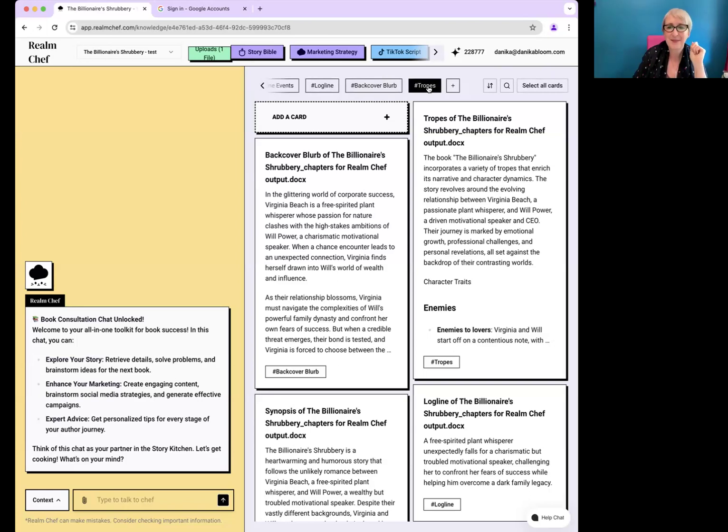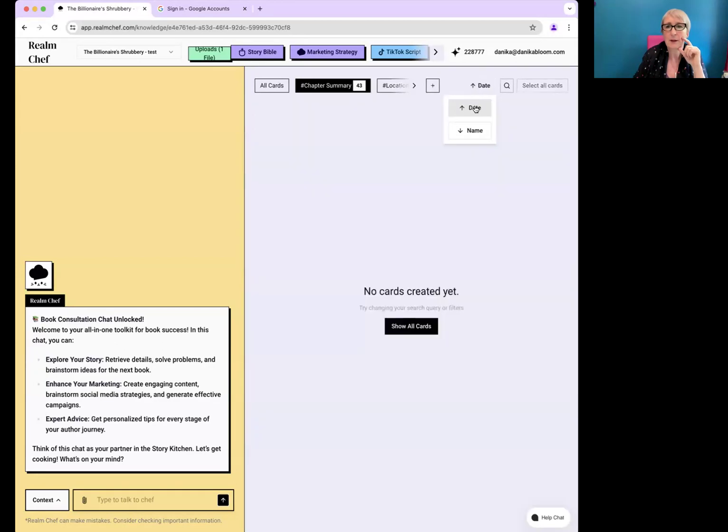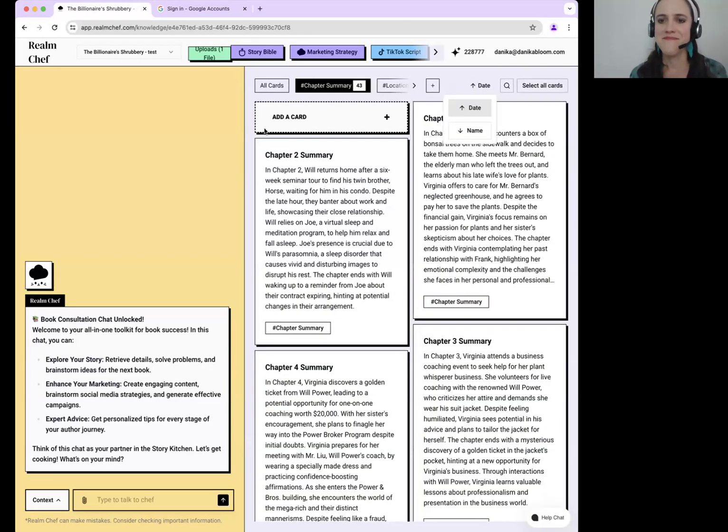All right. So what's most fun? Where do you want to go first? Well, let's start at the front. So the chapter summaries, I'm going to organize these by date, and then reverse date. Oh, yeah, there you go. All right, so it is giving us basically one paragraph summaries for each.